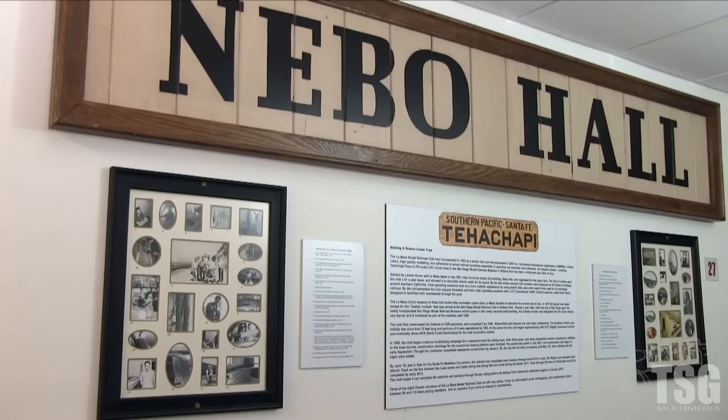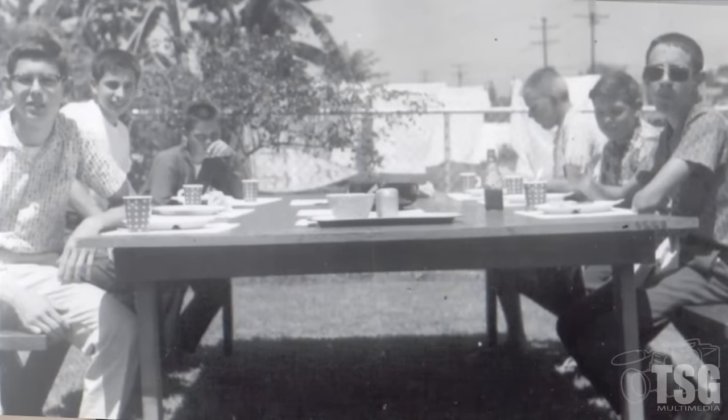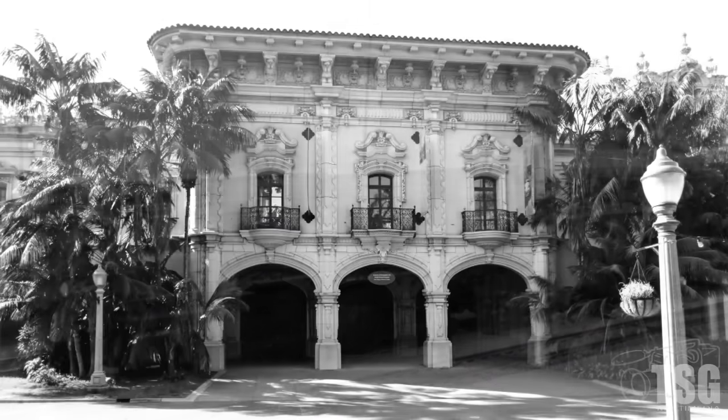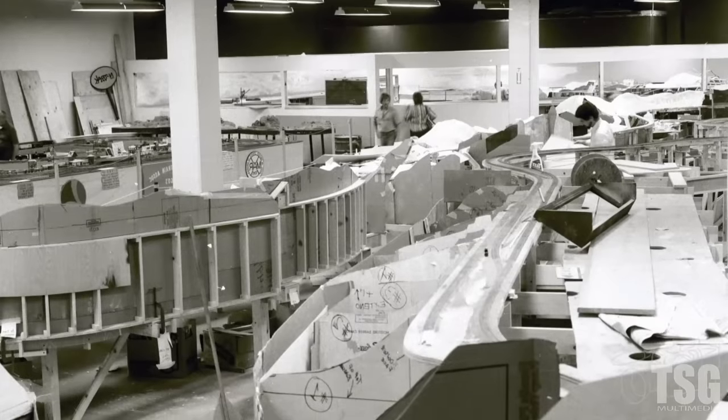We originally started in a building called Nebo Hall in La Mesa in the 1960s as a group of teenagers. In 1978, Nebo Hall was condemned by the city of La Mesa, and it was torn down. The club was looking for a new home, and in 1978 as well, this building, the Casa de Balboa, was destroyed by arson. Next door, the San Diego Model Railroad Club was in the House of Charm, and it was also condemned. The rebuilt Casa de Balboa was then looking for tenants.